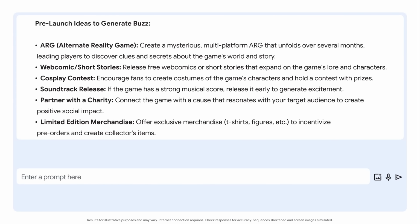This is a great start. Sign me up for the contest. While these are cool pre-launch ideas, they could use a little more detail. Maybe your team is hoping to promote this game around the world. Let's give Gemini more context and ask it to update the launch events with a global audience in mind.